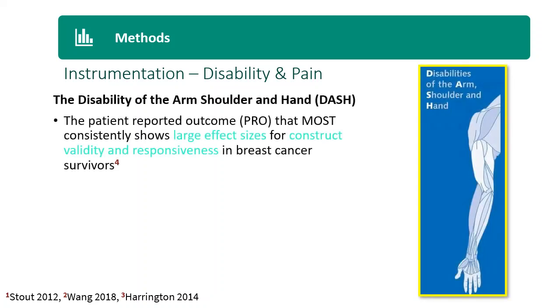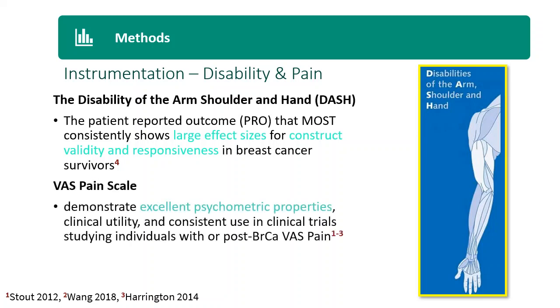So disability and pain: the DASH is consistently shown to be the patient-reported outcome that has the most consistent large effect sizes for construct validity and responsiveness in breast cancer survivors. Additionally, the VAS pain scale demonstrates excellent psychometric properties, clinical utility, and consistently is used in clinical trials studying individuals post-breast cancer and their pain experience.